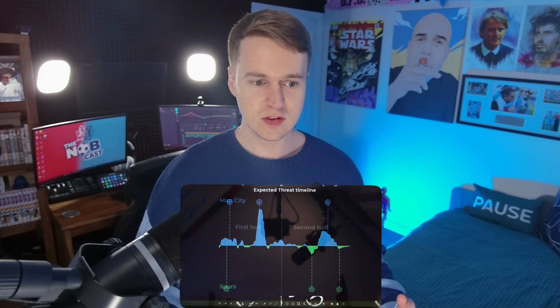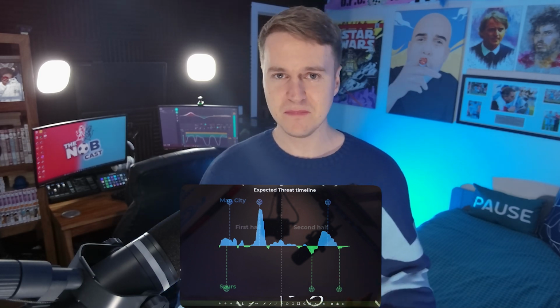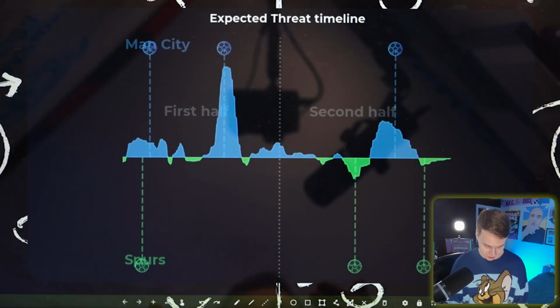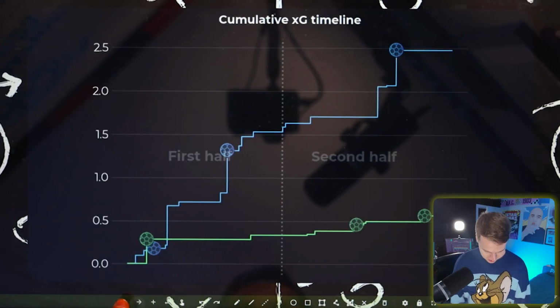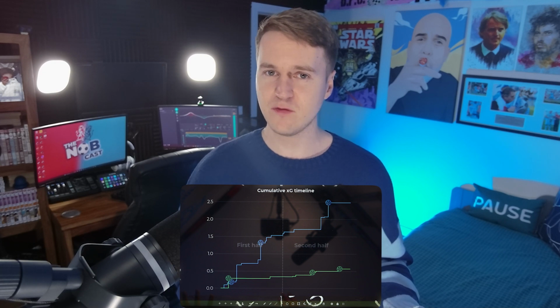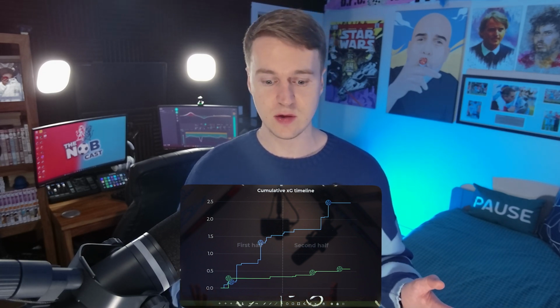Ultimately, City should have won the game by basically every single metric. Look at the expected threat. I mean, it's not even close. Look at the XG. It's not even close. But the reality is that even though they played so well in the first half, they couldn't kill the game. Spurs created very, very little. City's press worked really, really well.